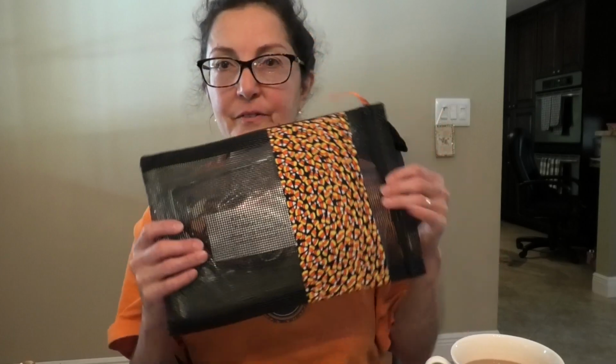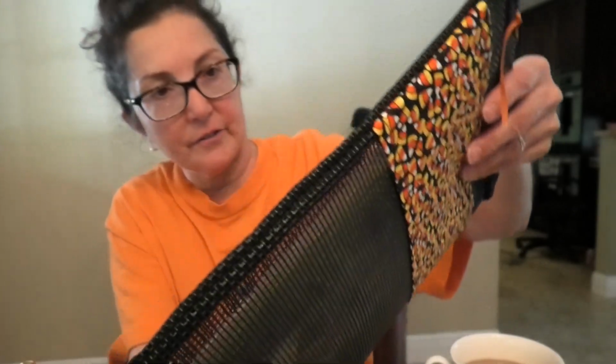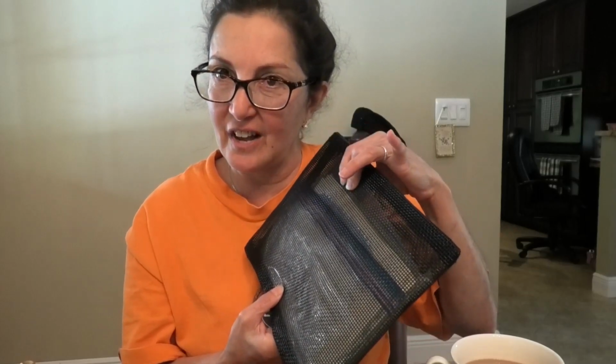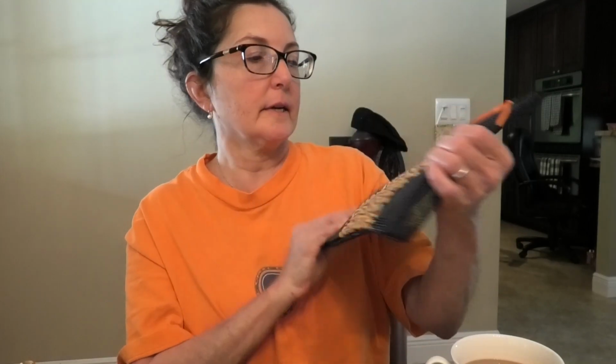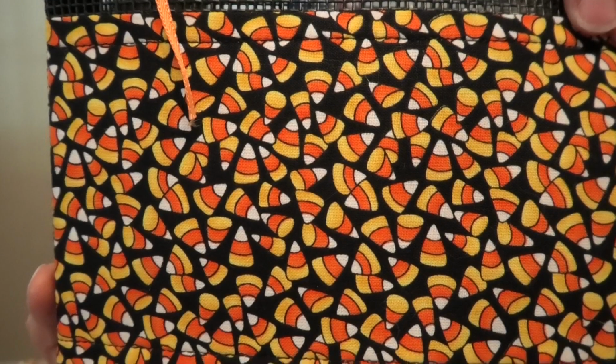First things first, a few more finds. This came in the mail yesterday. This is a kit. And it's really interesting because it's a mesh bag. And I really like mesh bags because I can see what's inside. The black one is a little more difficult, but I definitely can see it. And it's got some cute fabric on it.